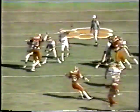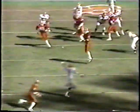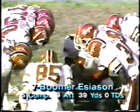Now watch this pass. He just throws it a little hard, and he throws it behind the receiver. This is not the first time he's done that, and he threw it so hard, he threw it through the defense, too. Had he thrown it a little easier, Clemson might have picked it off. Davis gets his hands on it, but just too tough to handle.